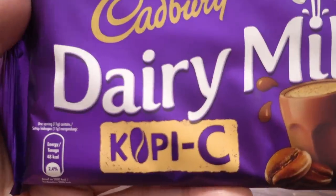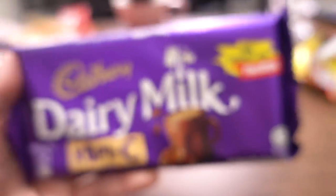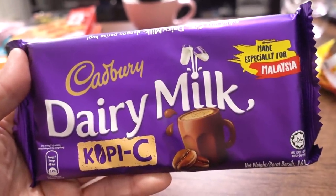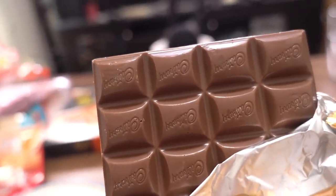So the next one is Cadbury. Kopi C means maybe it's coffee flavored. Maybe, yeah. And you may be thinking, Cadbury? Cadbury's not Malaysian. But this particular Cadbury is made especially for Malaysia. Oh, this is chocolate. Definitely milk chocolate. Oh, smell it. Coffee! Smells like coffee. Whoa! Smells like mocha.